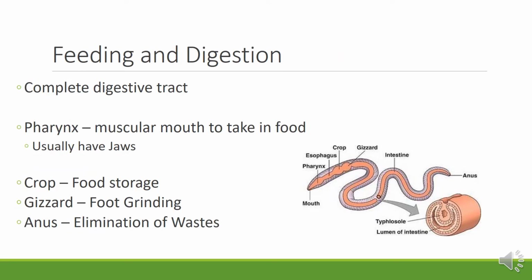Feeding and digestion. These guys have a complete digestive tract. They have a little bit more advanced digestive tract than we've seen in mollusca. They have a pharynx, a muscular mouth to take in food, usually with jaws made of chitin. They have a crop, which they use to store food. They have a gizzard, which helps them grind up their food. And then they have, at the end of them, the anus in the terminal segment, which eliminates the waste out of the body.